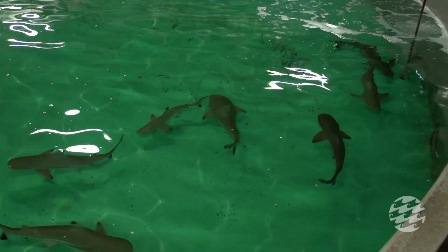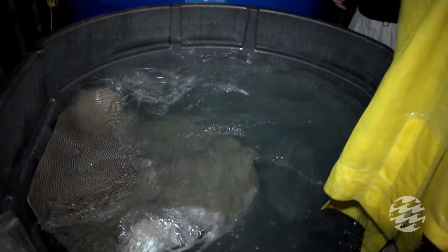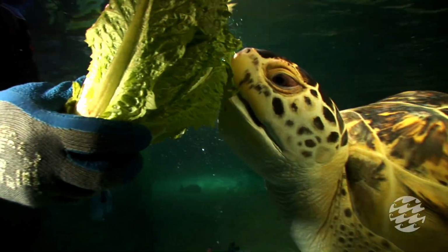We've gotten the elasmobranchs in, so we have 20 Blacktip Reef sharks, we have wobegongs, we have these whiptail rays, we have some black watch fantail rays. We have 2 zebra sharks from the current collection that we're going to keep. Our sea turtle Calypso is going to be staying with us as well in the new exhibit.